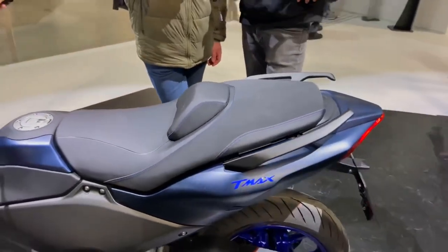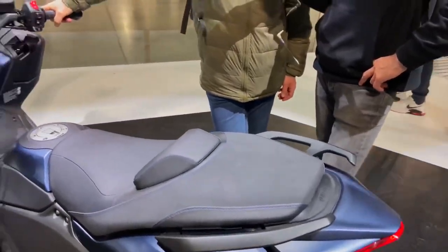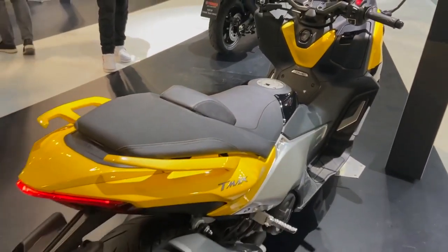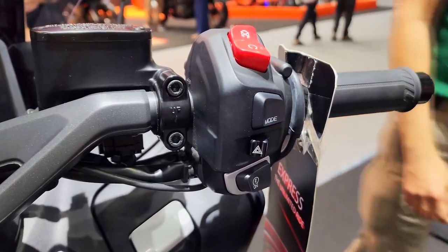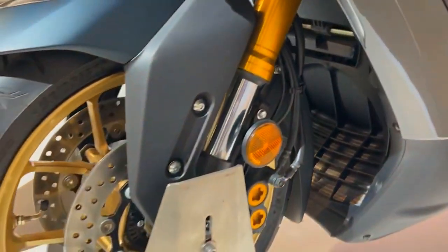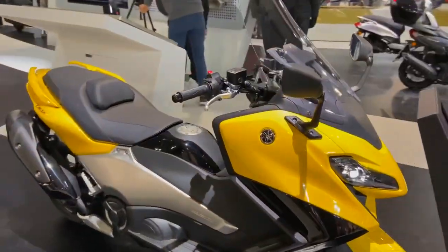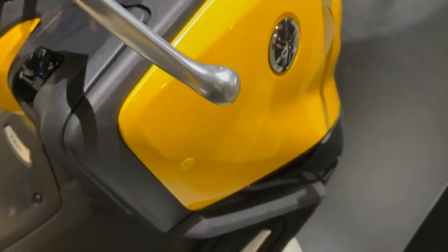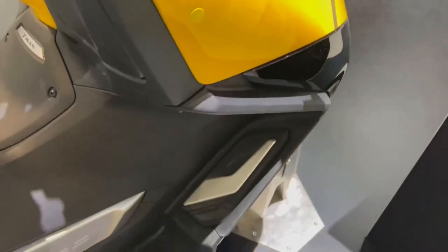The TMAX TechMax's design moves closer to the realm of super sports motorcycles with a redesigned, more aerodynamic, aggressive fairing. The TMAX TechMax now has slimmer dual LED headlamps, a revised front wing with big air intakes, and new side cowls. Additionally, the lightweight tires with thin circular rims and the forged steel handlebars highlight the sports car's high-end features.